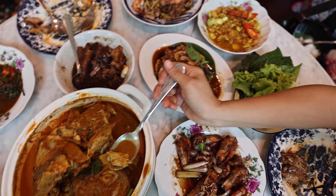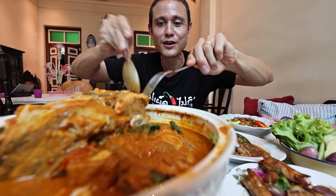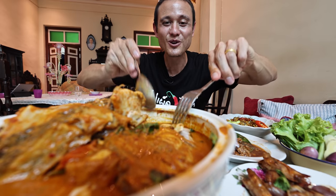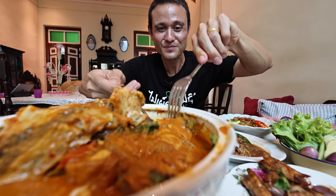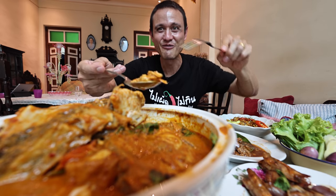Oh my goodness, yeah. And this is the type of curry you can just keep digging. You can keep pulling apart pieces of the face and of the head. The crevices, the sunken ingredients. It's just an adventure in a bowl.